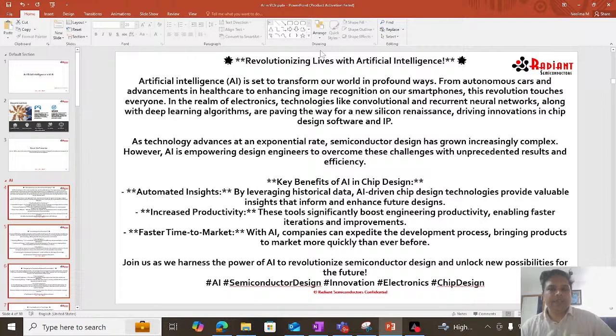Revolutionizing lives with artificial intelligence. Artificial intelligence is set to transform our world in profound ways, from autonomous cars and advancements in healthcare to enhancing image recognition on our smartphones. So this revolution touches everyone. In the realm of electronics, technologies like convolutional and recurrent neural networks, along with deep learning algorithms, are paving the way for a new silicon renaissance, driving innovations in chip design, software, and IP.